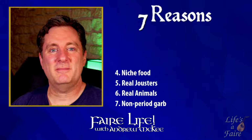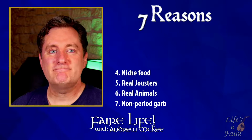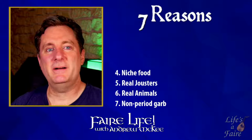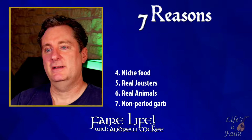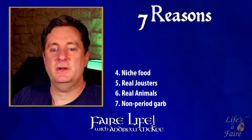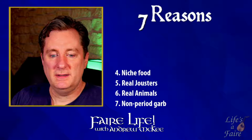Number 4, niche food. Normally people think of a turkey leg, and things like that, a soup bowl kind of thing. But you'll get some really great different types of food.